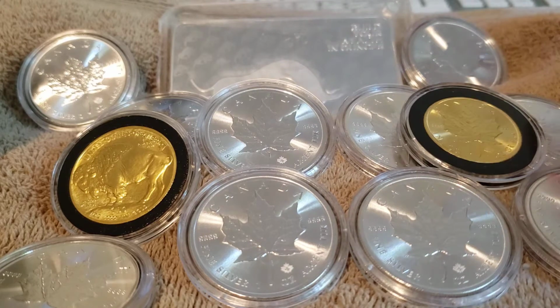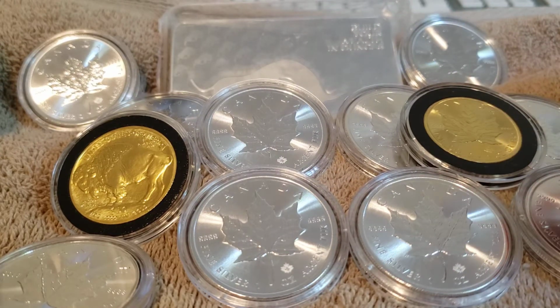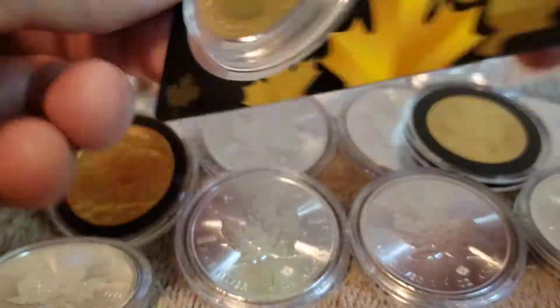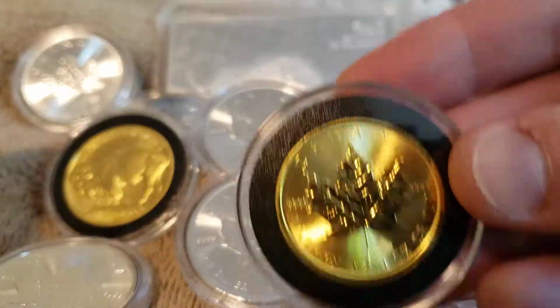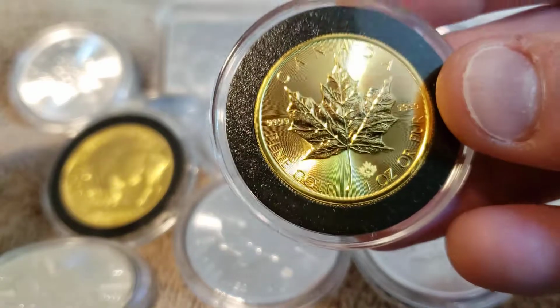Guys, by the way, I just want to throw in a disclaimer here. I am not a financial advisor. I'm just doing this for fun, showcasing beautiful coins like this Bobcat coin, and like these gold maples and stuff. Do your own research. Precious metals aren't for everybody.